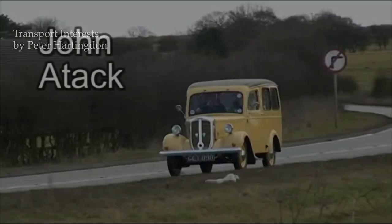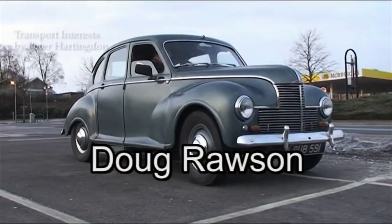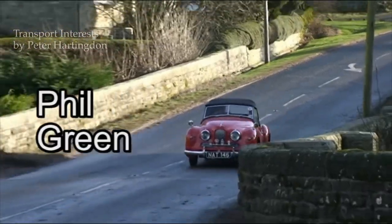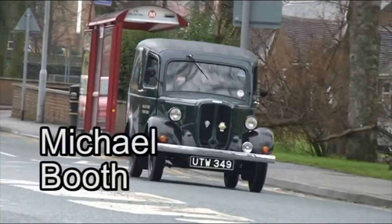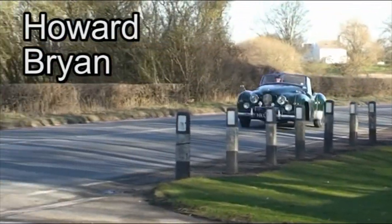Thanks must go to the owners of the splendid Jowett vehicles who helped us recreate the test route in all weather conditions. They have been instrumental in revealing a long-held secret, for not many people outside Jowett knew of the existence of the test route and its fascinating story.